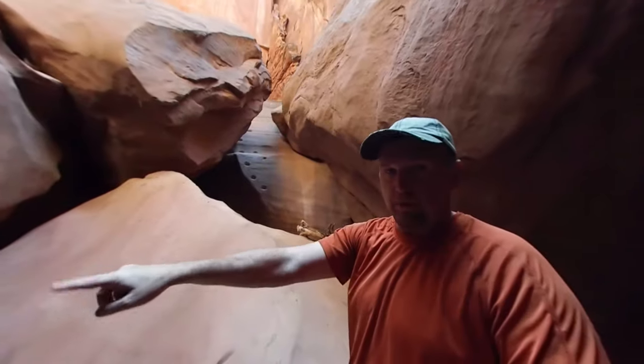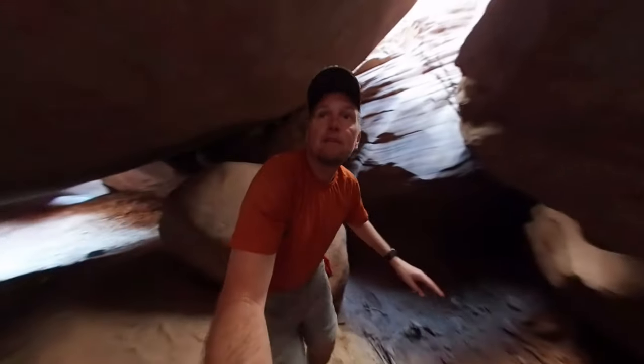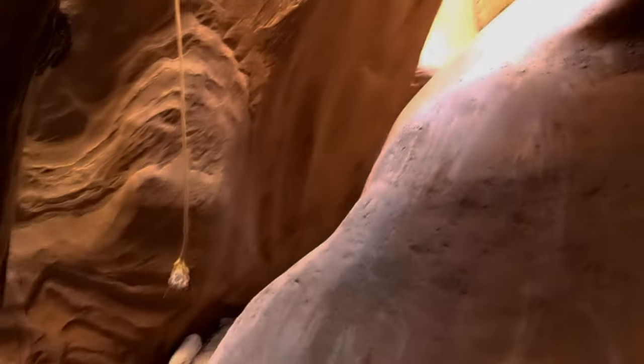Or we're gonna go through the rabbit hole. Right through here. So I have to go down, get low, and then start the climb up. Through here. At times this is blocked, which means you have to go over the top, which is a lot tougher.